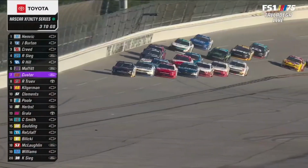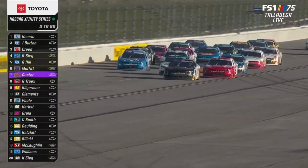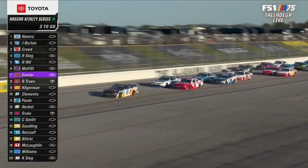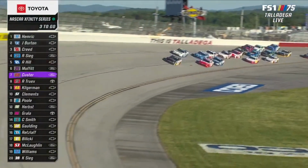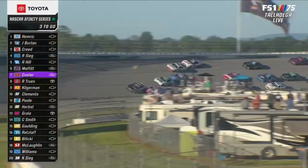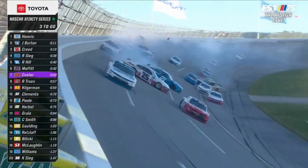He's going to have to definitely make another one here. These guys are going to get to him if they keep working together. But he split the teammates apart. The 2 and the 21 are now split apart with that block from Jeb Burton. Austin Hill outside working with Jeb Burton. Going to be 2 laps to go when we come around this time. And there goes Daniel Hemrick off the bumper of Sheldon Creed.